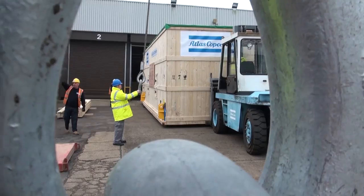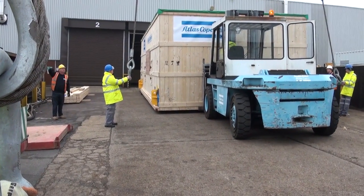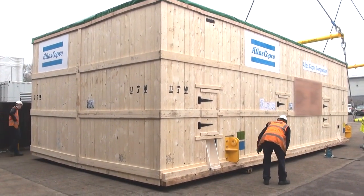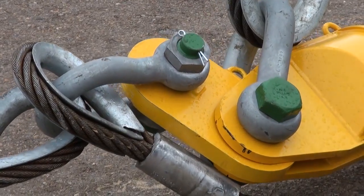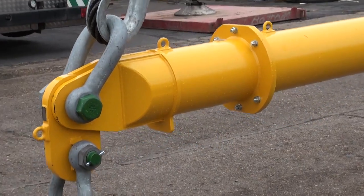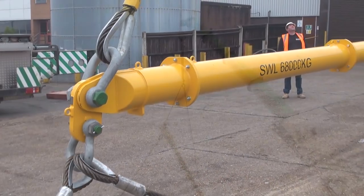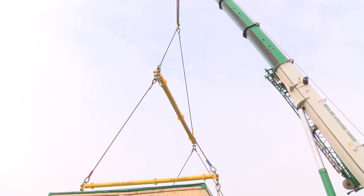This is one of the biggest packages that we've done for the last 20 odd years. It's roughly 6 metres wide by 12 metres long, weighing in at roughly 60 tonnes. The lifting gear was specially made to lift this package with spreader beams so you don't crush the crate, and the package has actually been packed into a foil bag to protect the machine, and all the wood and the timber has all been treated.